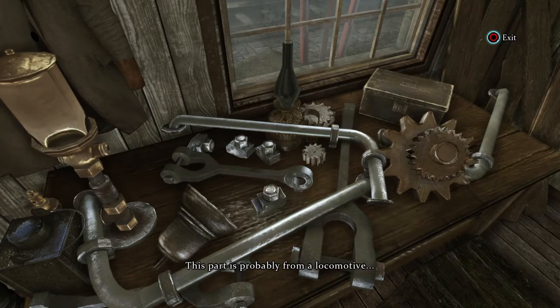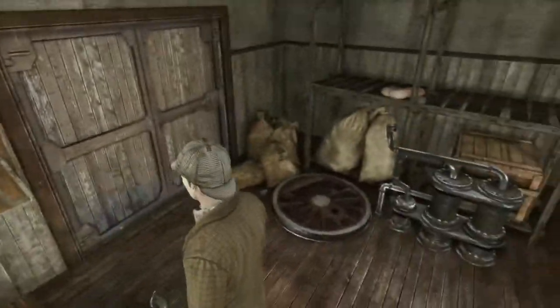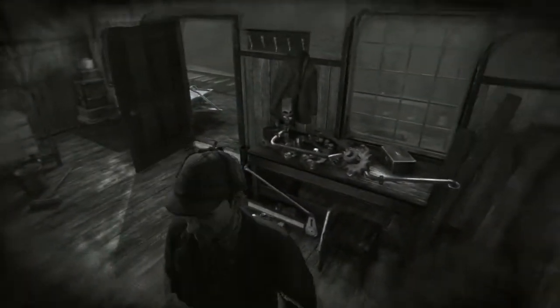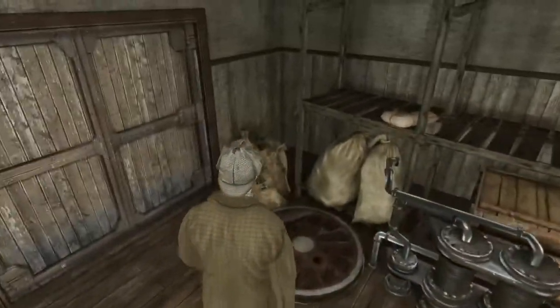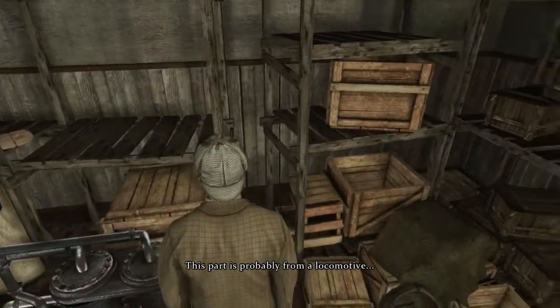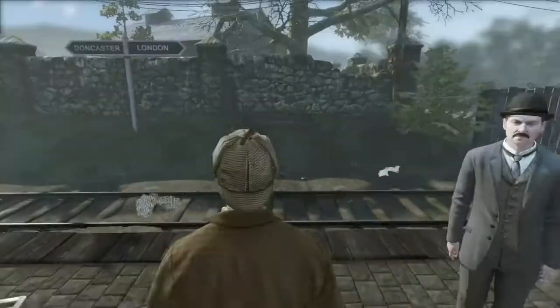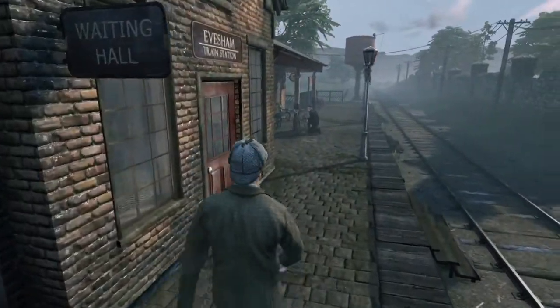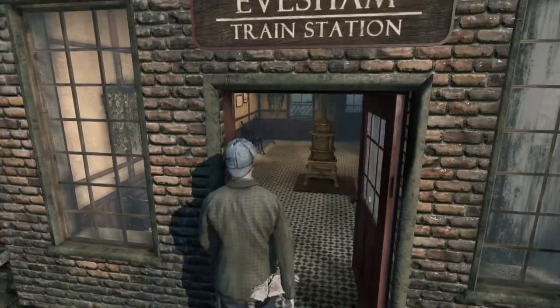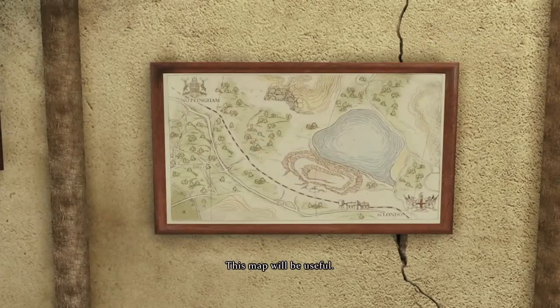This part is probably from a locomotive. This place serves as a storage area for the station. Also, it's ready for some recreation later on. Where's that map? Didn't they say the one was inside the meeting hall? Oh, hang on. Ah. This map will be useful.